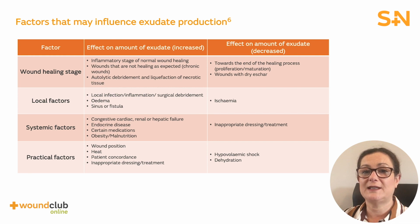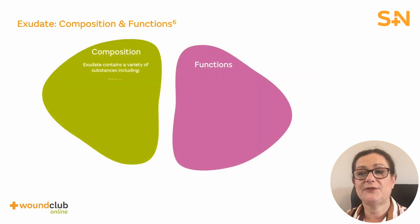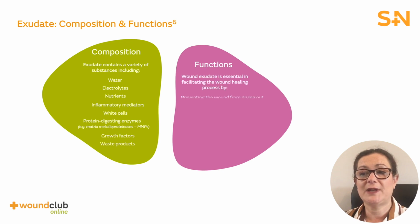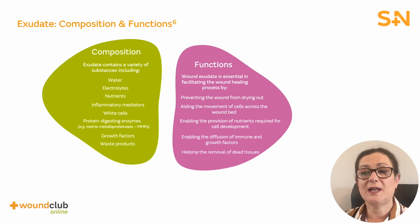Exudate is comprised of a multitude of substances such as electrolytes, nutrients, and inflammatory mediators. It has several functions, including aiding cell migration, enabling nutrients required for cell development, and helping in the removal of dead tissue. So it has many positive uses, and this should be remembered when devising a plan to deal with it.